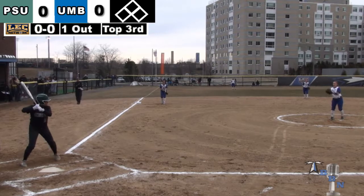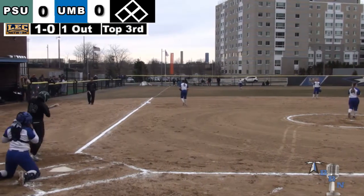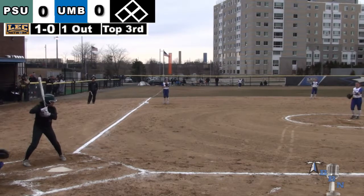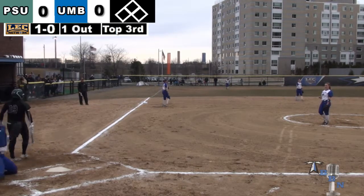3rd inning, no score here in game 2. For those of you just joining us, the Panthers won game 1 4-2, after the Beacons went up 2-0 early. A 4-run 6th inning turned the game around, and Plymouth State held on to win by that score. Now we got a 2-0 count here on Archambault.